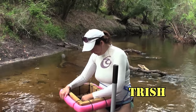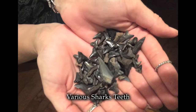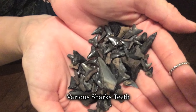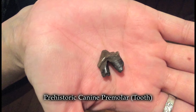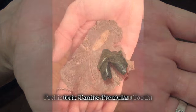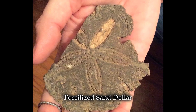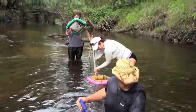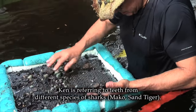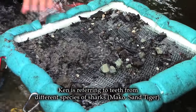So Trish, any luck in the Peace yesterday? We had some luck. We got a ton of shark's teeth we pulled up. Dave found a premolar to either a prehistoric dog or wolf. Hannah found an ancient sand dollar. Small mako. Maybe a sand tiger. Let's see what we got here.